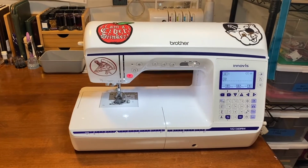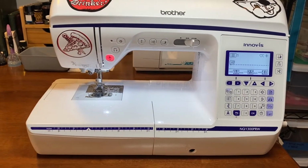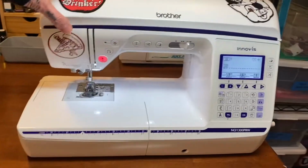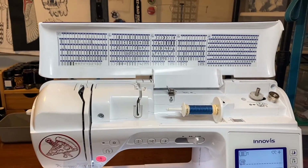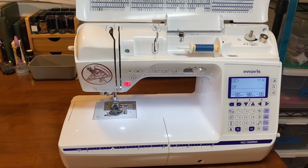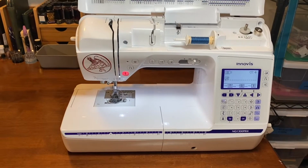This is a Brother Innov-is. I can't remember the exact model number. Oh, it's right there. Look at that. NQ1300PRW. This is a really cool machine. It has a lot of specialty stitch patterns that it can do, but I don't ever use any of them except for the zigzag and the straight stitch. That's basically what I do on this machine. I also use it for free motion embroidery and free motion quilting.